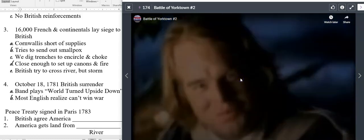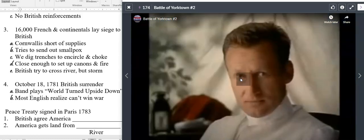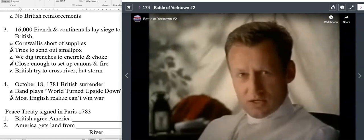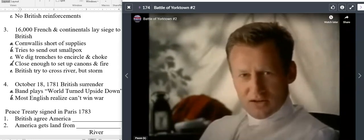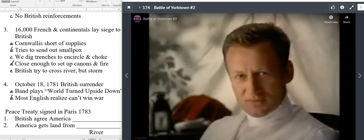The works will soon be in a tolerable state of defense. The army is in good health. We have 6 weeks' provisions.